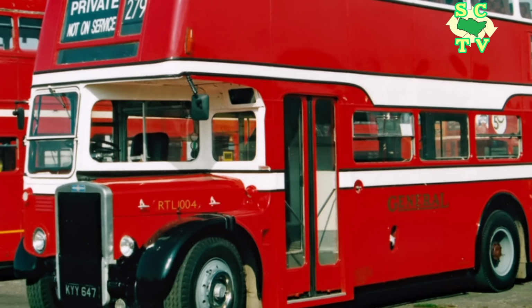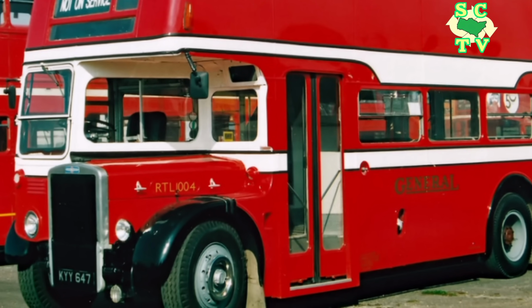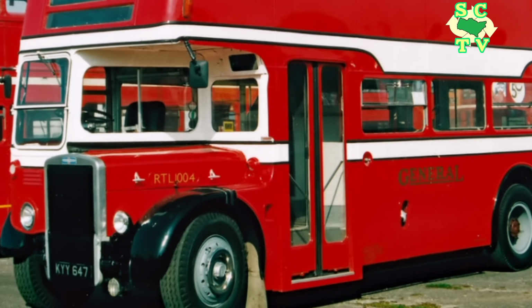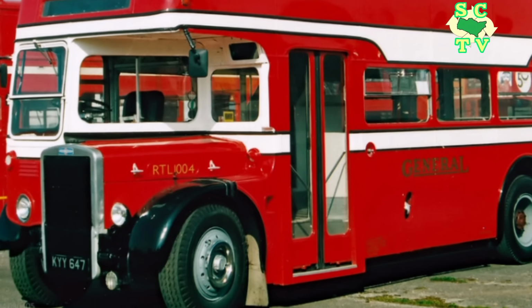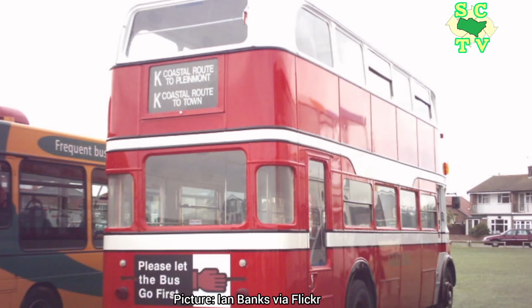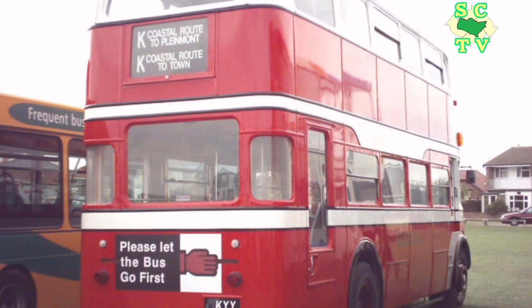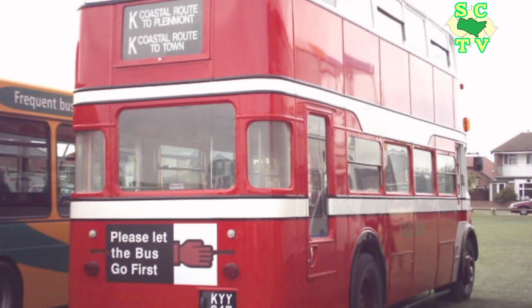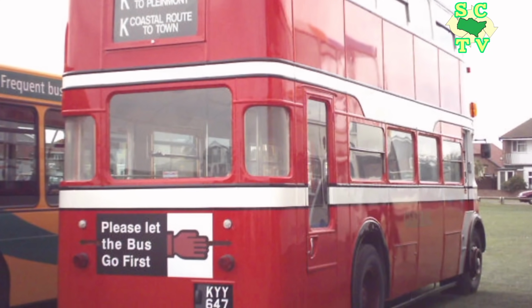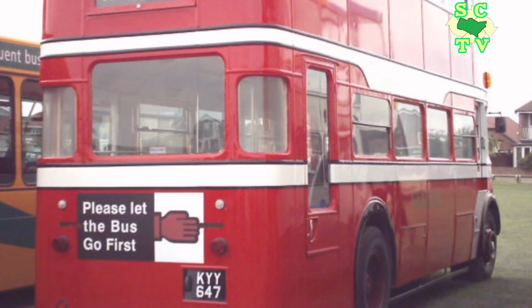In fact, the RTL you're looking at here was bought by Guernsey Bus in the 1990s and converted to a front entrance, mid-staircase, one-person operated bus. If I can find enough research material, this might be worthy of a video in its own accord. What do you think? I believe Guernsey Bus operated a couple of these. I don't know if they were both rebuilt like this. I know they had an open-top RT as well.